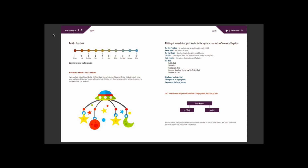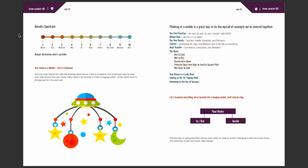Your home is a mobile. Get it in balance. You may have noticed that we really like thinking about homes in terms of balance. One of the best ways to wrap your head around how your house really works is by thinking of it like a hanging mobile. All the pieces have to be balanced for it to work well. Thinking of a mobile is a great way to tie the myriad of concepts we've covered together.